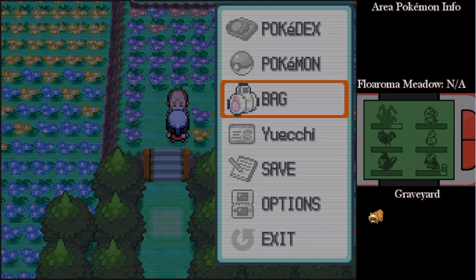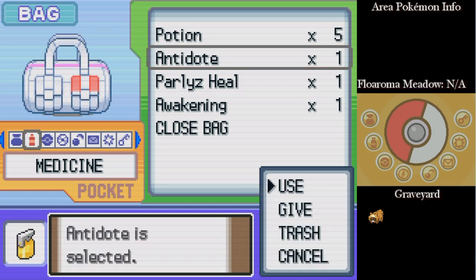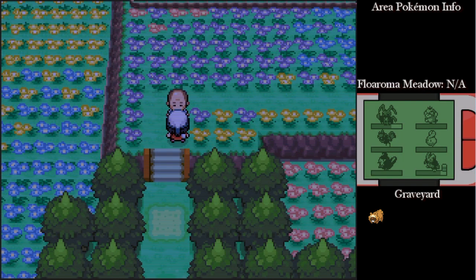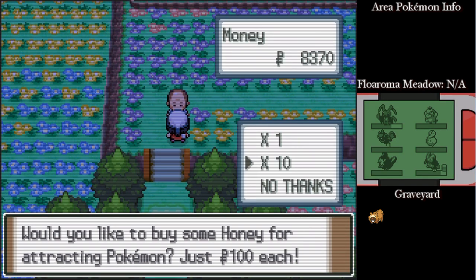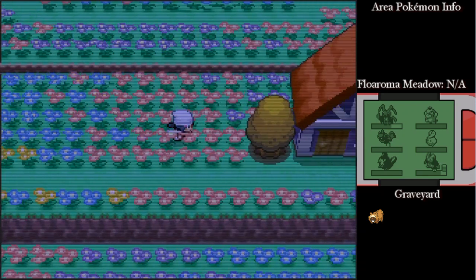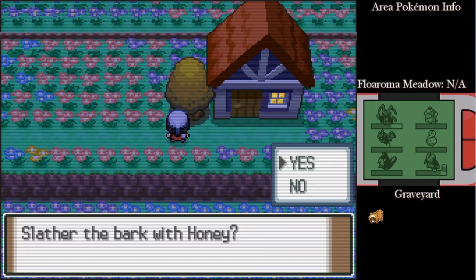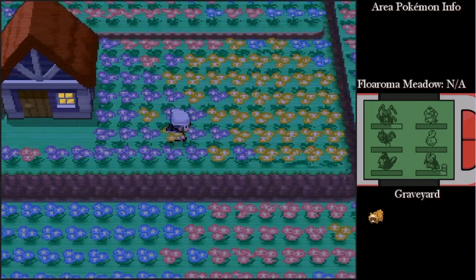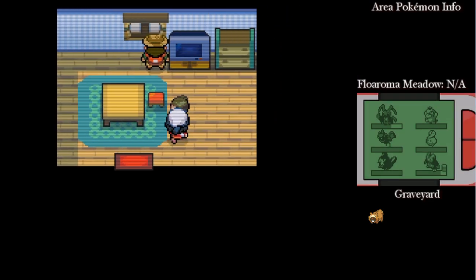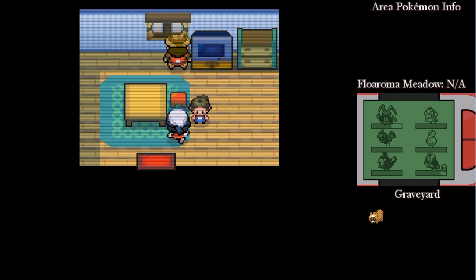Okay. Lovely honey and a sweet smelling tree. It might attract Pokemon. You do have a poison Pokemon, though. So, let's see. Antidote! You're safe for now, Far. And what's here? You could do that to attract Pokemon, I guess. Put it on and check back later if it's rustling. If it is, it's quite a rare Pokemon. It gets my hopes up to see what's happening.